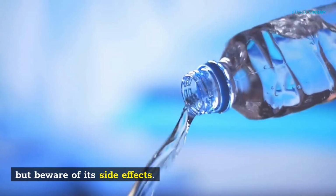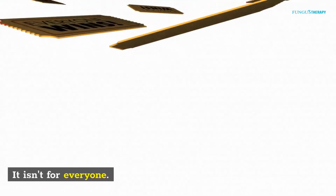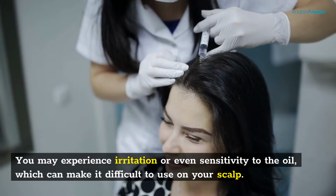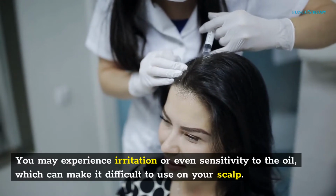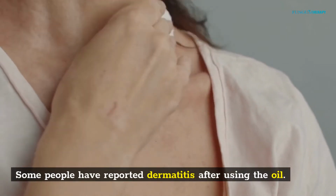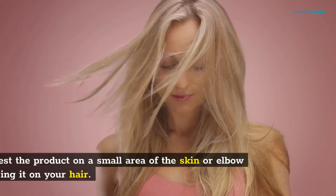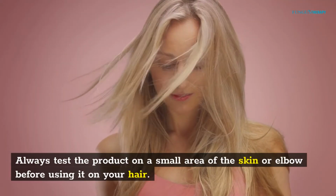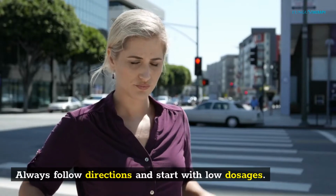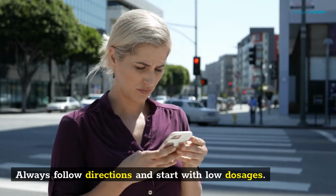But beware of its side effects. It isn't for everyone. You may experience irritation or even sensitivity to the oil, which can make it difficult to use on your scalp. Some people have reported dermatitis after using the oil. Always test the product on a small area of the skin or elbow before using it on your hair. Always follow directions and start with low dosages.